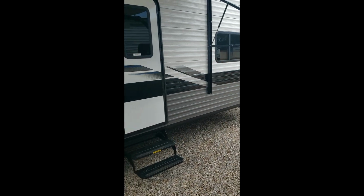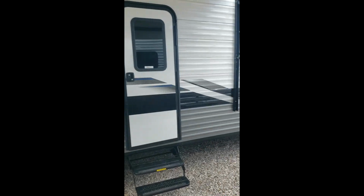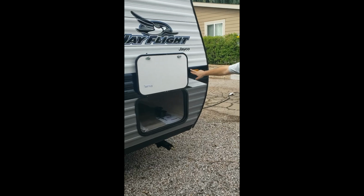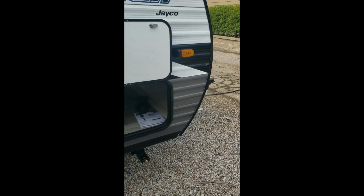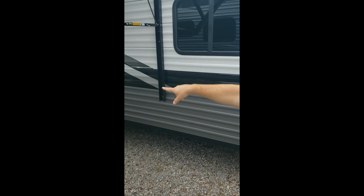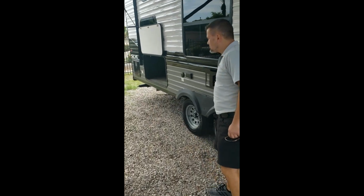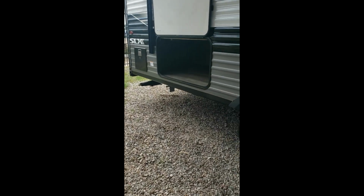New graphics for 2022, I actually think it looks pretty sporty. New for 2022, you can have side cameras as well, along with the backup camera, so no blind spots at all. It does have the big 30-pound propane tanks, and as you can see, you can have the bedroom TV outside. You can watch TV outside, and a big storage right underneath the bottom bunk, which can be accessed from inside as well. But let me show you inside too, okay?